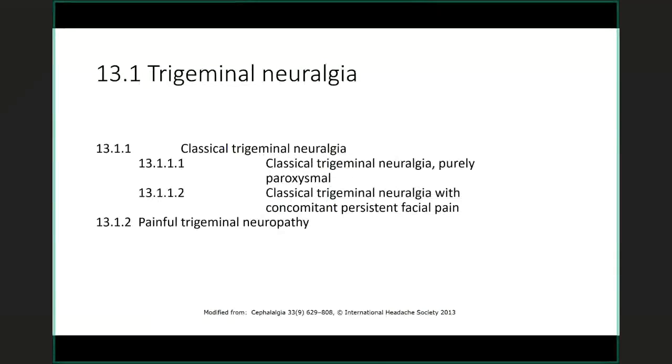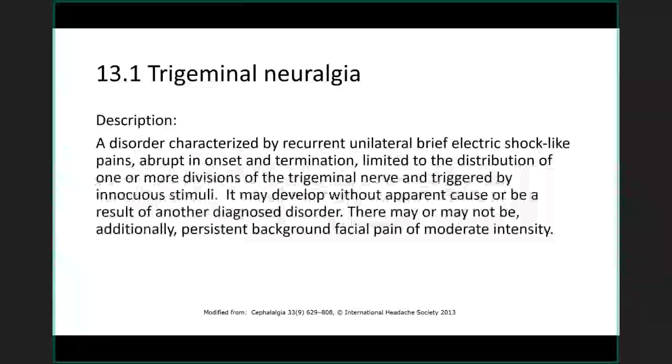So you may have a patient who has paroxysms lasting seconds to maybe a couple of minutes, but then they have a persistent pain in between the attacks. And the sort of textbook classification or classic description is paroxysms of pain lasting seconds to 2 minutes, occurring multiple times throughout the day. So broadly, trigeminal neuralgia is a disorder characterized by recurrent unilateral brief electric shock-like pains, abrupt onset and termination, limited to distribution of one or more divisions of the trigeminal nerve, triggered by innocuous stimuli, may develop without apparent cause or be a result of another diagnosed disorder, and there may or may not be additionally persistent background facial pain of moderate intensity.